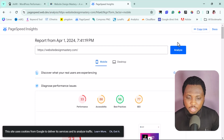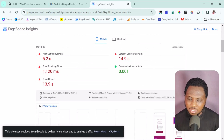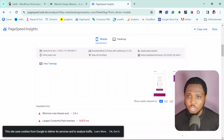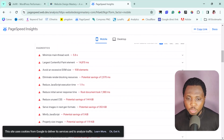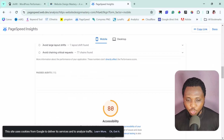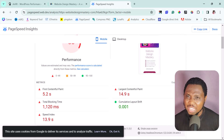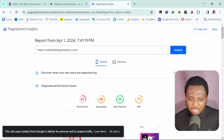So you can see on my screen here, this website's performance is 33, accessibility is 80, best practices 96, SEO 77. So you can see a lot of optimization needs to be done for this website. I have left this website for maybe 10 years right now. I can't even remember, but I have not done anything on this website in a long time. So this website is quite heavy. Like I said, it has a lot of videos and my tutorials have a lot of members. And you can tell that it needs a lot of rejig for this to come up again.